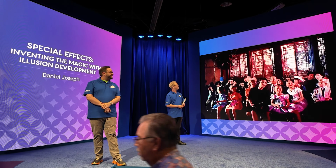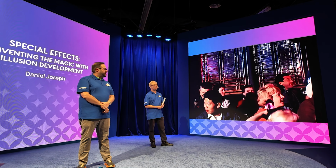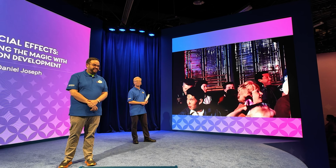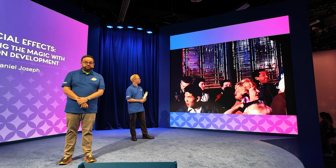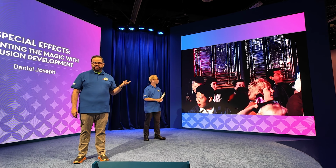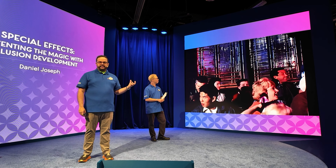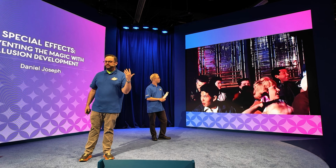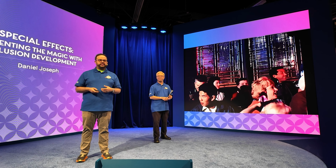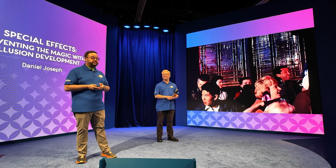The rain that Yale Gracey did is an incredibly elegant solution that's in a small space and lit in a certain way so that it looks kind of like your mind's eye version of what rain is supposed to look like. And for me, that's when the real world of illusion design, illusion development started here at Walt Disney Imagineering.